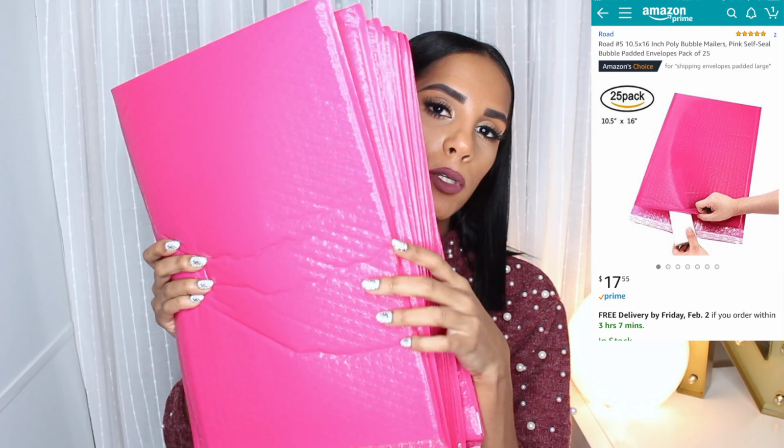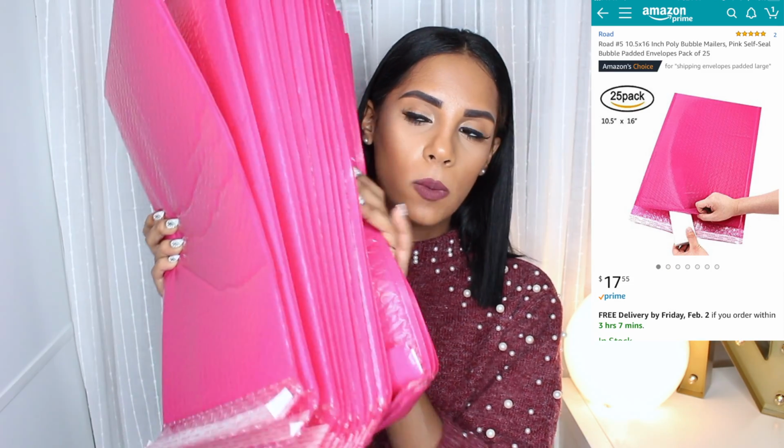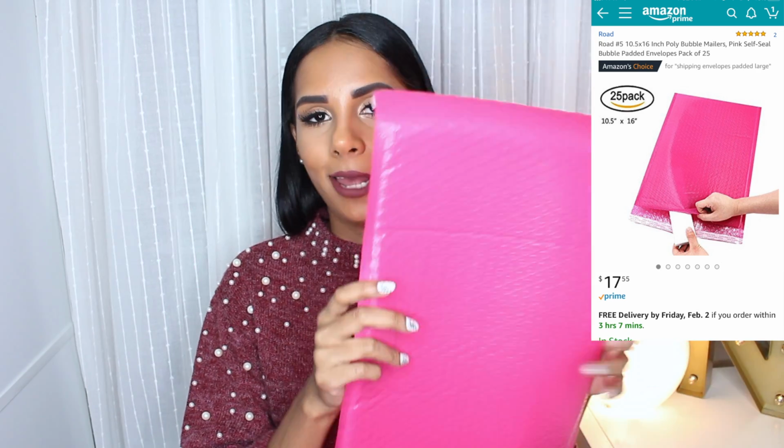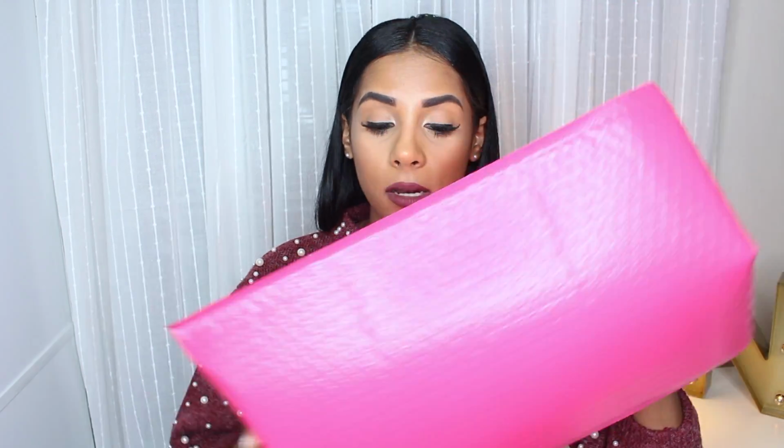This has been pretty useful for me. They are envelopes, and I did a lot of giveaways during Vlogmas, which came in handy. It's pretty secure, it's quite big as well, and I believe it brings 20 in the pack, if I'm not mistaken, and for a really affordable price. Do I like the color? Not necessarily. I'm not a huge fan of pink, but it does the job and I really like it.